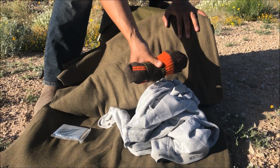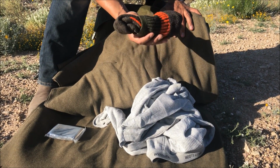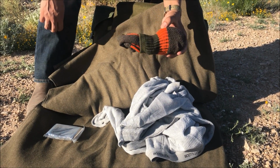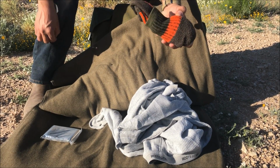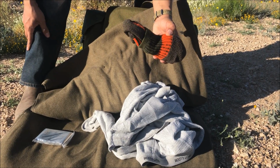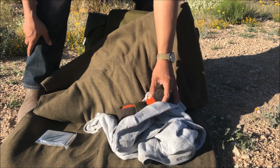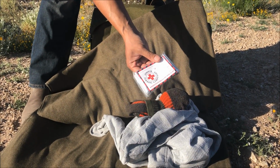I also have spare wool socks. Now your socks are going to get gross. You're going to be sweating. You might be hiking and walking for miles at a time, all day. So your feet are going to become a soup of sweat and bacteria. So you want to be switching out your socks when you can. And wool's, of course, far warmer, better quality than the rinky-dink Walmart socks. So I have this. And then just for redundancy, a little small Mylar blanket.